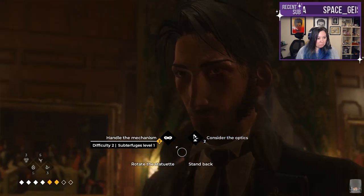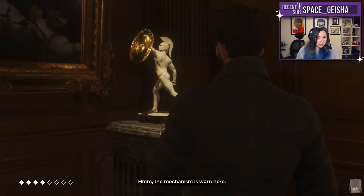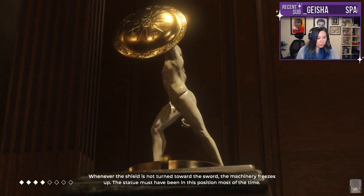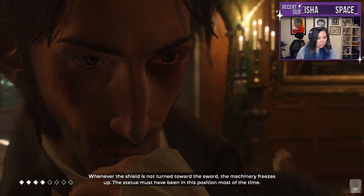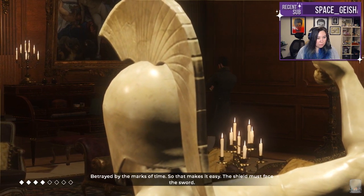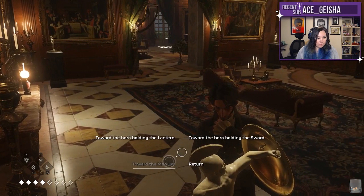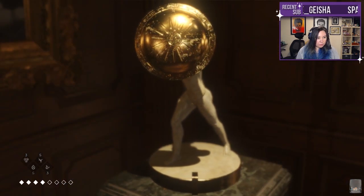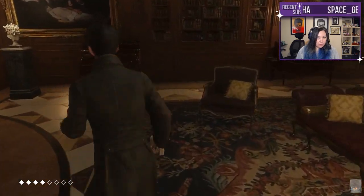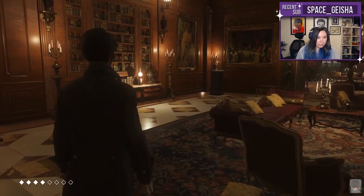Handle the mechanism? The mechanism is worn here. Whenever the shield is not turned toward the sword, the machinery freezes up. The statue must have been in this position most of the time, betrayed by the marks of time. So that makes it easy. The shield must face the sword. Okay. Towards the hero holding the sword. Okay, so it has to face the sword. Oh, I see. So she's looking that way, he's looking that way. I guess.